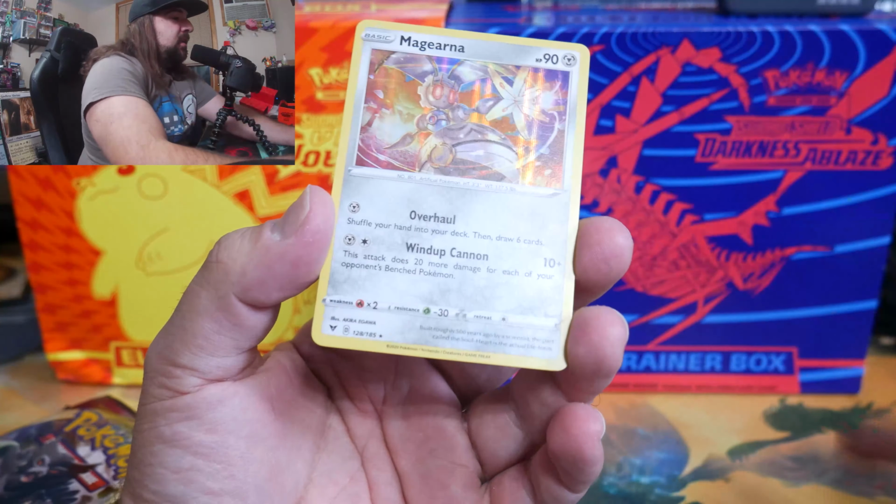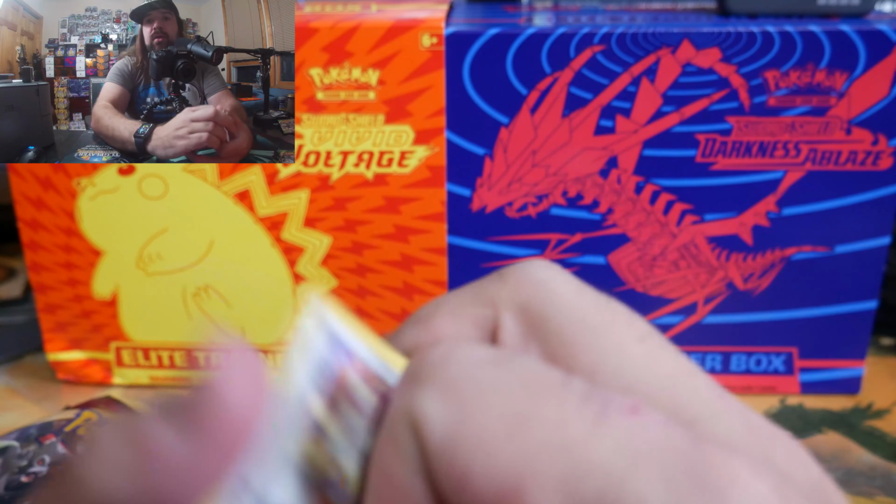So the first pack of the day is a Magearna. It is pretty good, pretty good.